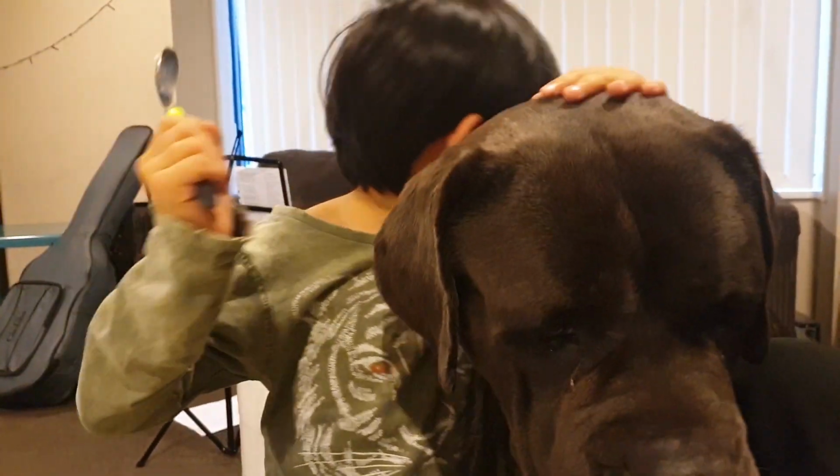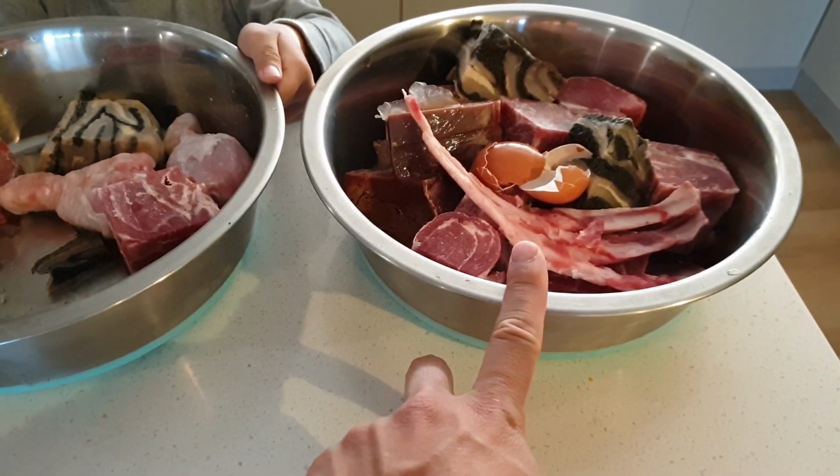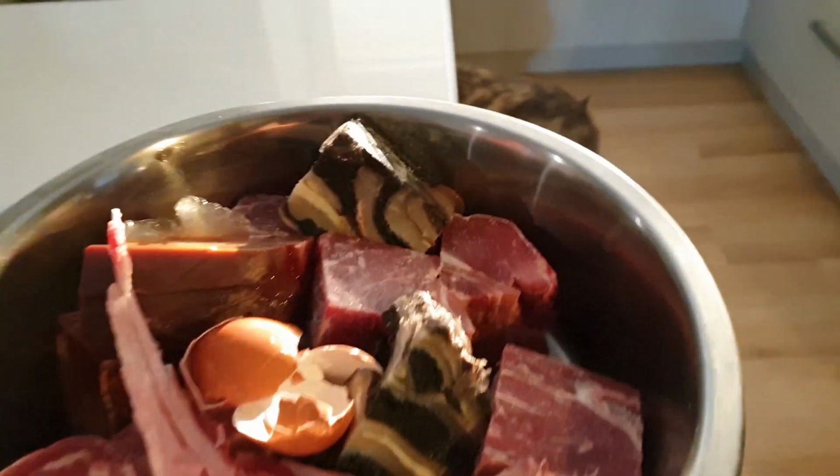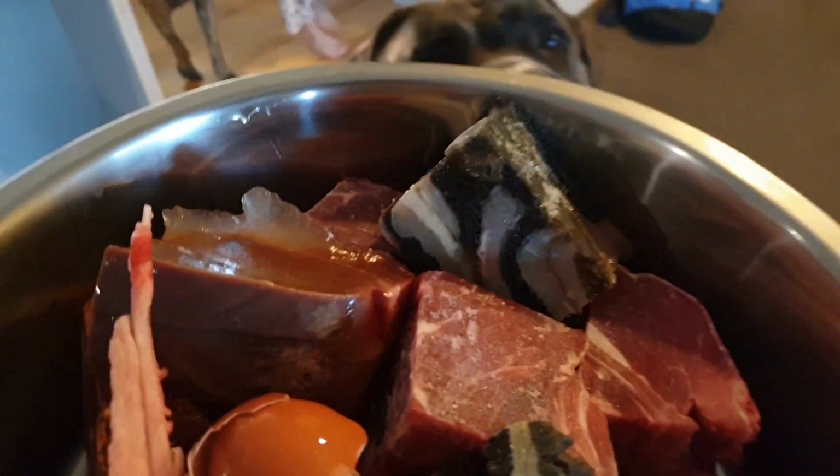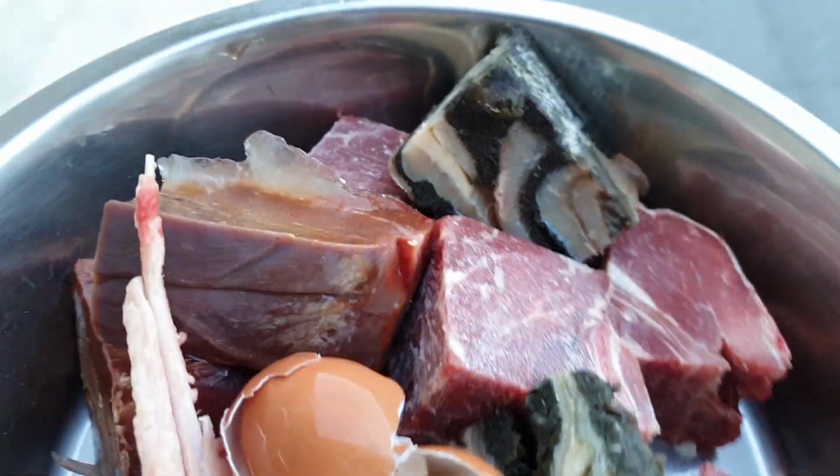Good boy, Benchy. I really like my children to feed the dogs with me, under my supervision. That allows the dog to learn that the food can come from the little master. And the child is learning about how to respect the dog when they are eating. So watch some of these videos on what I do with food.